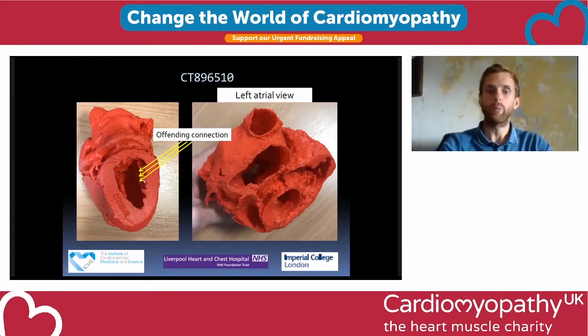There are abnormal connections sometimes in hypertrophic cardiomyopathy, and we are able to see this by opening up the heart, bearing in mind that this is the view that the surgeon will have here, the left atrial view. We're able to know exactly what it is we're dealing with so that he can orientate himself perfectly when he's in the surgical theatre.